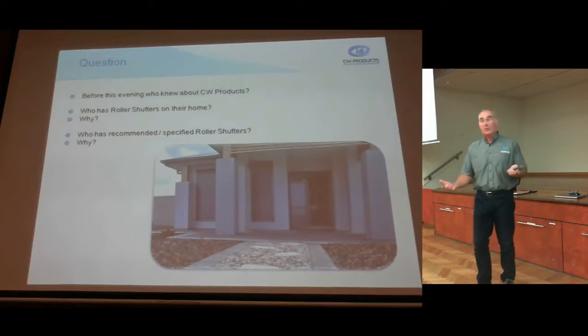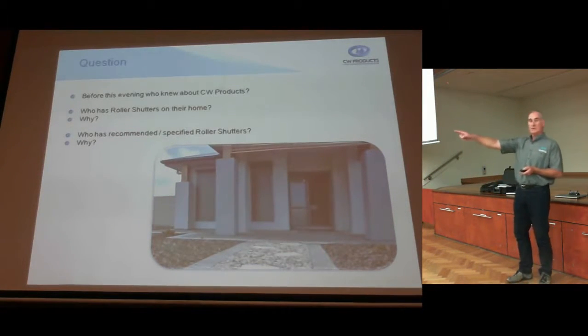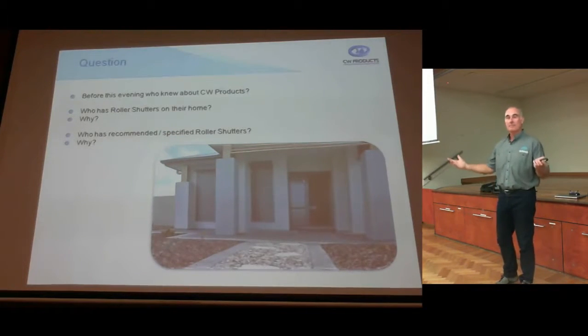So before we go anywhere, who has roller shutters on their home? 1, 2, 3. Cool. I like you 3 gentlemen already. Well played. Why do you have roller shutters on your home?